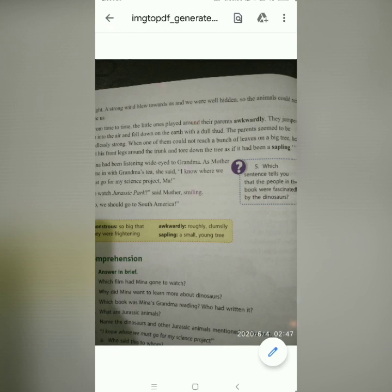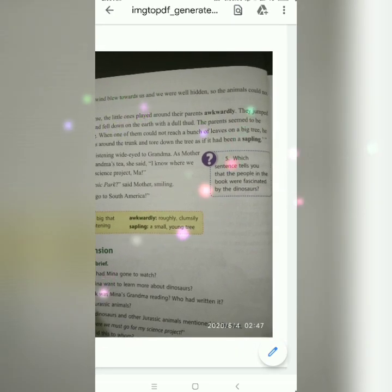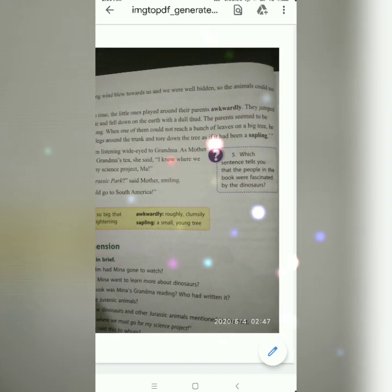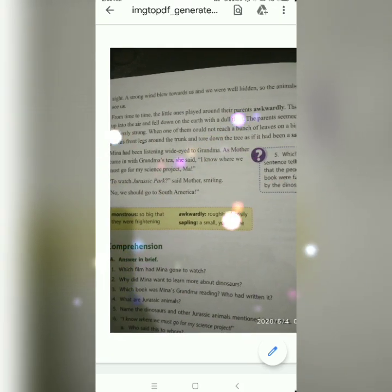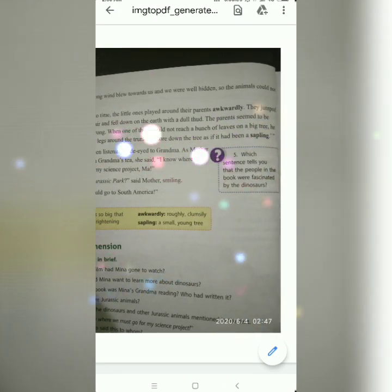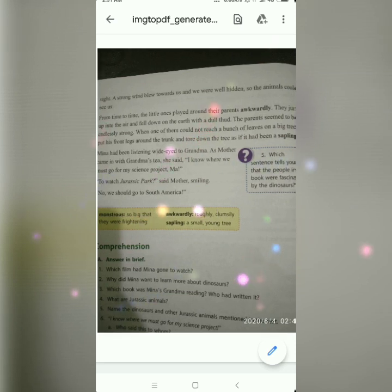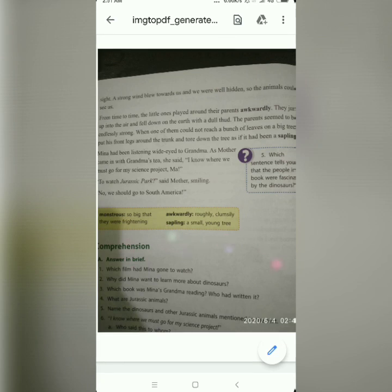The parents seemed to be endlessly strong. The parents were so big in size and looked really very energetic, very powerful. When one of them could not reach a bunch of leaves on a great tree, he put his front legs around the trunk and tore down the tree as if it had been a sapling. So the dinosaur put his front legs around the trunk of the tree and broke it. Tore down the tree means breaking it just like a very small young tree, a baby plant. They break a very strong, old and tall tree like breaking a very small young plant.